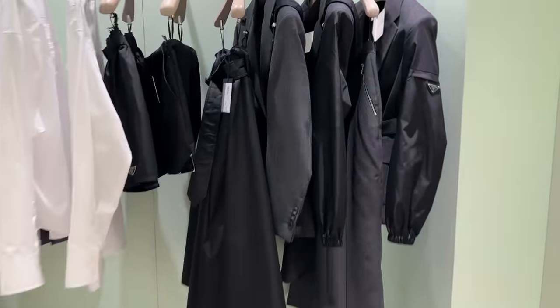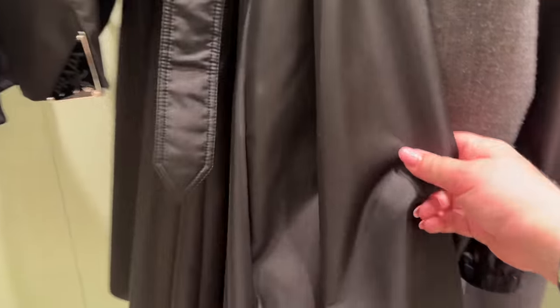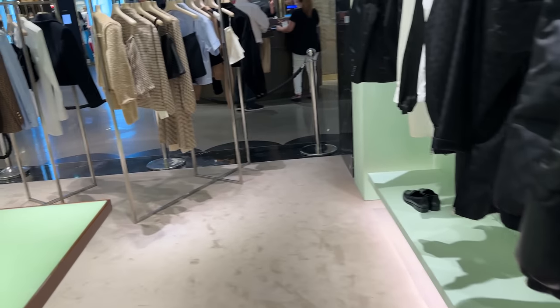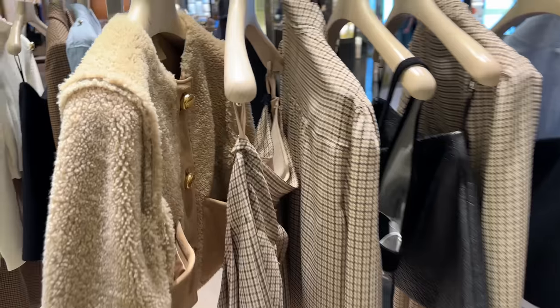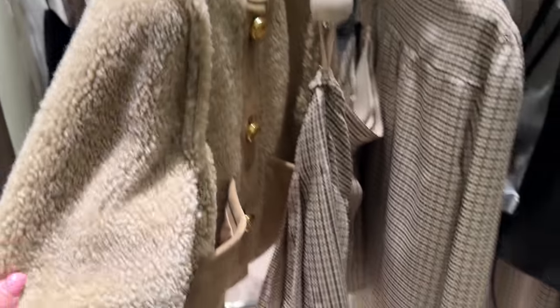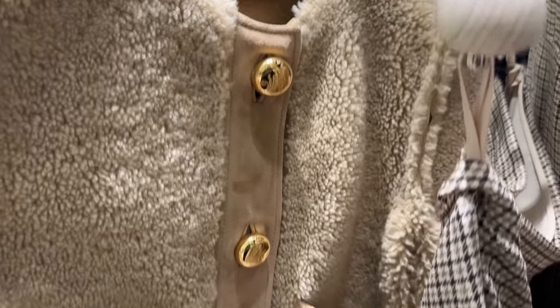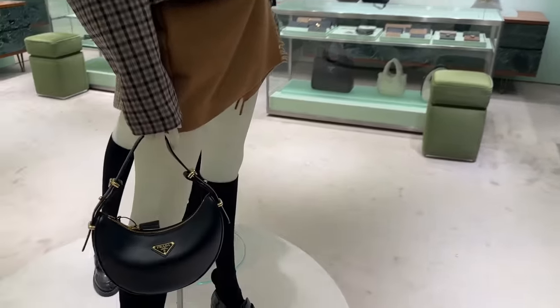This, I love this. Again, this is kind of that swooshy material. I guess it's like a nylon. It's got some pleating to it. It's really beautiful. This little cropped shearling piece. So nice. I love that. These gorgeous buttons. You see Prada. We've got the Clio bag back there.